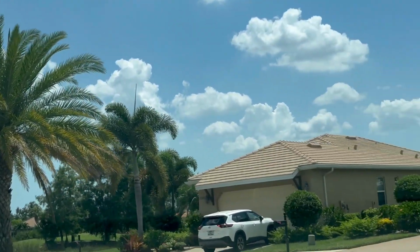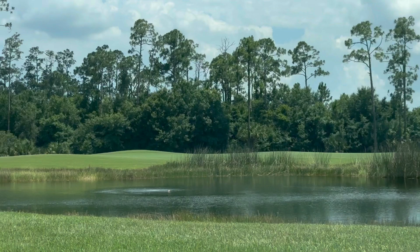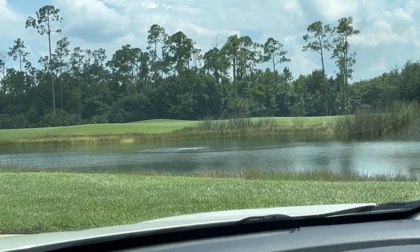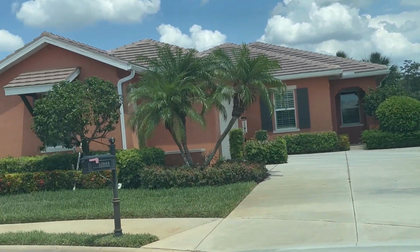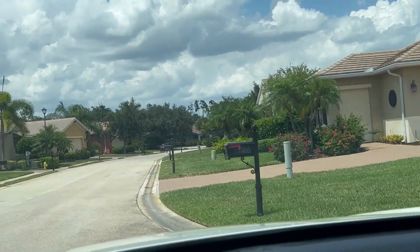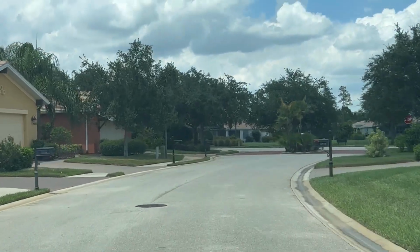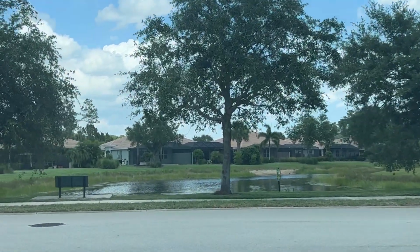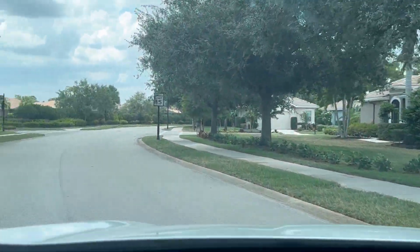Palm trees, love them, love them. Water feature. Beautiful home. You see how well these lawns are landscaped and manicured? Each home has a different type of landscaping. They don't all look the same, but they are all well maintained. Here's another water feature. There's about 50 ponds or lakes, man-made lakes in this community.